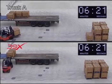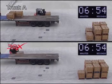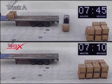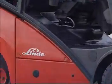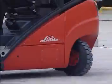Truck A was beaten on pure performance in spite of being fitted with a larger engine, and the winner, the Linde 39X, used 50% less fuel to complete the task. This practical demonstration graphically confirms the matchless productivity and performance of the new Linde 39X, which combines superb functional styling with outstanding levels of operator comfort and safety. All this with a low-emission, quiet-running engine and a transmission system that is highly fuel-efficient with low maintenance requirements.